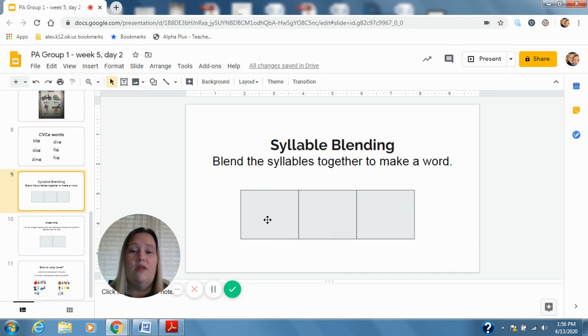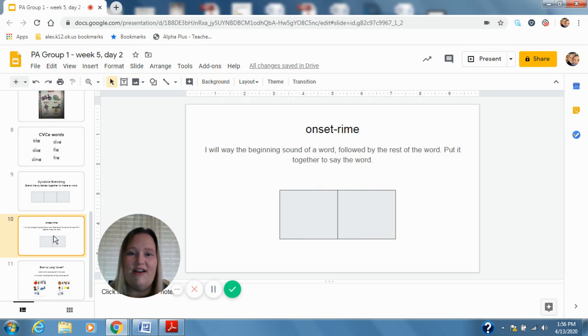Next word. Notebook. Next word. Window. Good. See if you can put it together before I do. Last word is technology. Technology. Good. All right, for our next activity today, I'm going to say the first sound in a word and then the rest of the word, and you guys need to put it together to make a word.